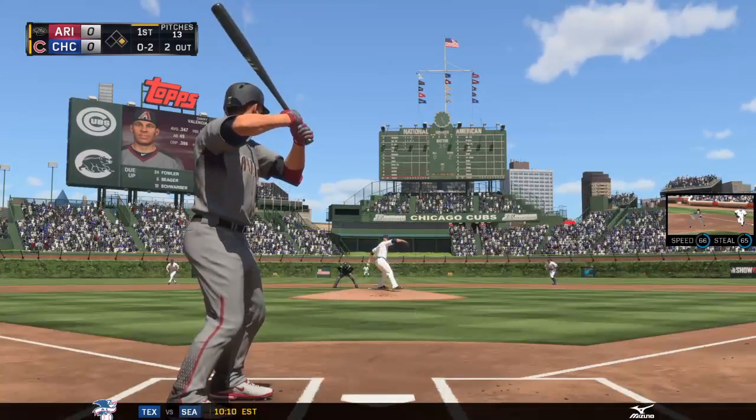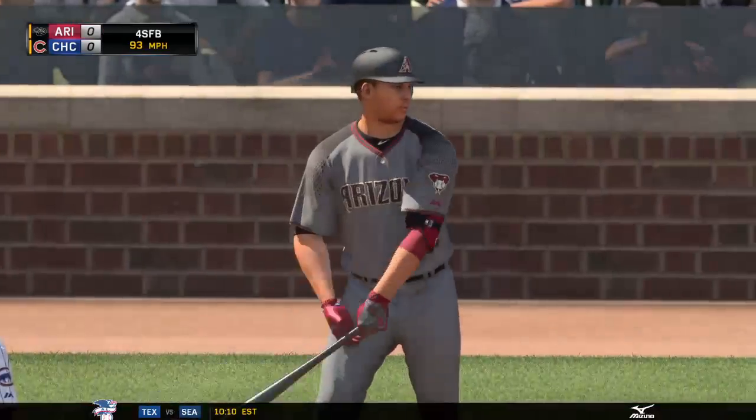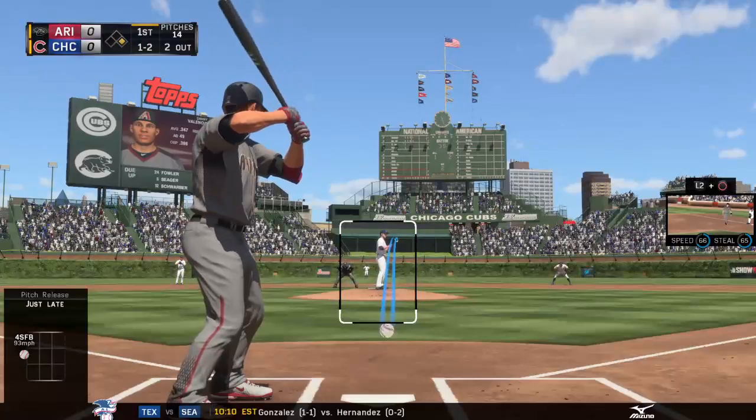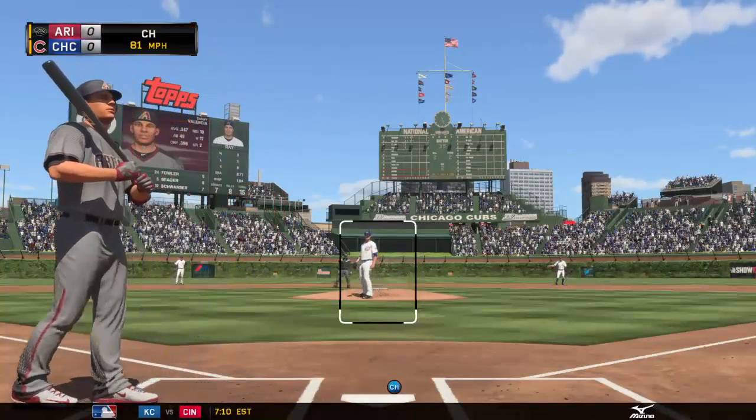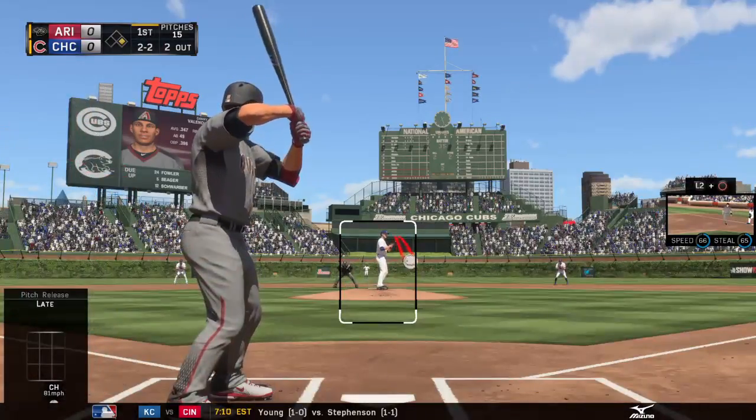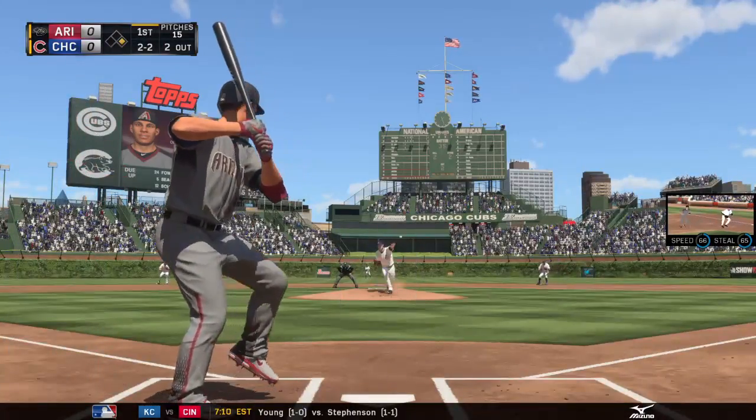Stepping in now, Danny Valencia. In under the hands with a fastball, it's 1-2. And that's a good spot for that fastball on 0-2. That couldn't have been an easy take. Off-speed pitch in the dirt as he takes it for a ball.